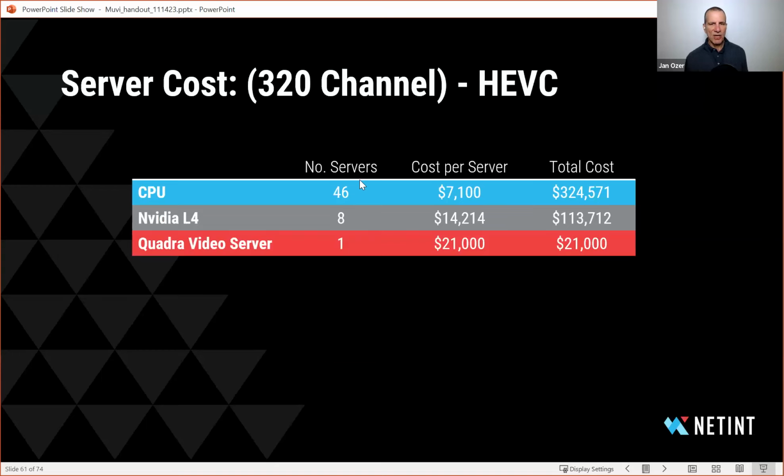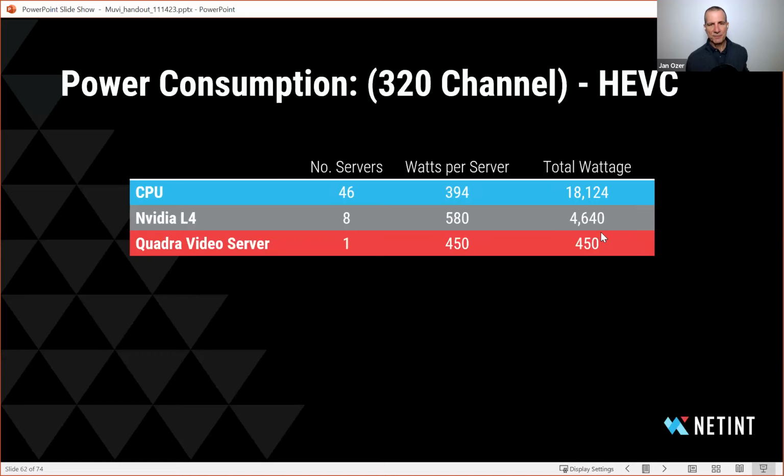This is the total server cost. We need 46 servers for CPU only to produce the 320 streams that we're working towards. That's a total cost of $324,000. NVIDIA, we need 8 servers at $14,000 each, which is $113,000. And the Quadra video server, we can do this in 1 server, which costs $21,000.